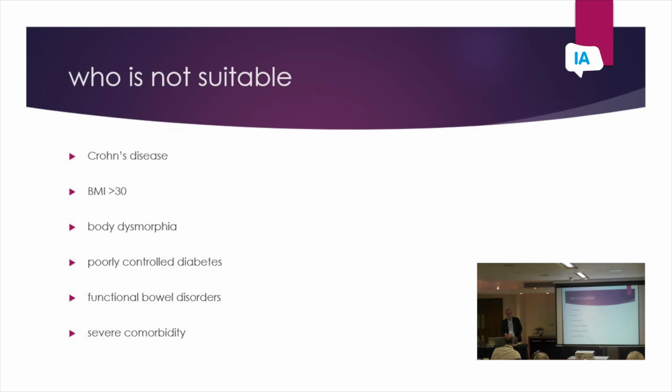Patients with body dysmorphia are generally encouraged not to go down this route. And then poorly controlled diabetes is a risk factor for any complicated surgery. Functional bowel disorders, as I spoke about earlier, but also if they've got lots of other medical problems, then we shouldn't be doing this sort of surgery because it's long, complicated surgery.